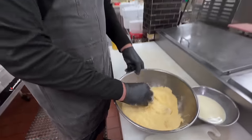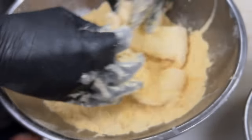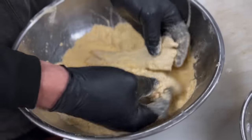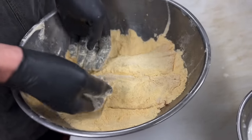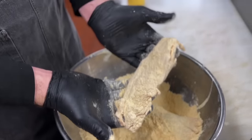Now, is there a special flour you use, particular seasoning, particular mix? No, we use a homemade in-house flour mix here. It's corn flour, white flour, and of course, you know, some seasonings.